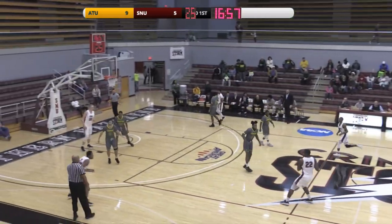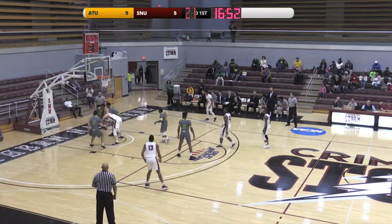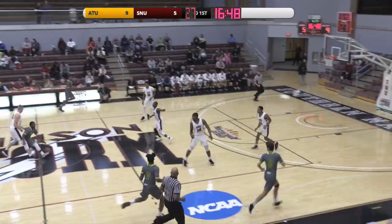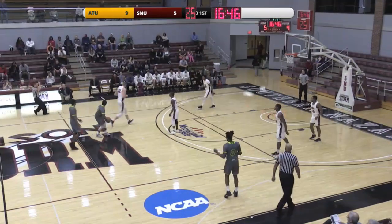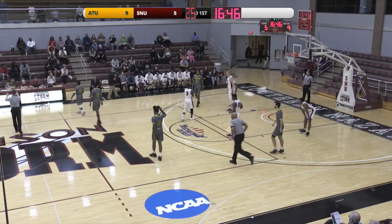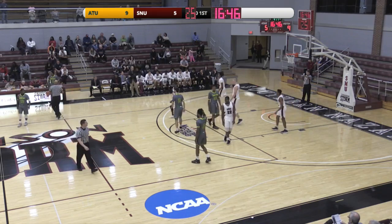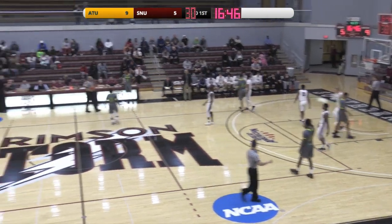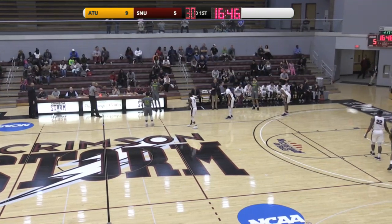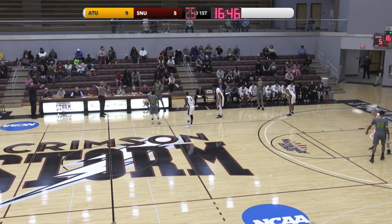Spate bringing the ball up the court. Newton over to Stevens on the right wing. Over to Starkey. Ball knocked away by Woods. Great recovery by Starkey. And then Lee gets in Starkey's way, and Starkey trips over him, and the foul is on Noah Starkey. First foul on Starkey, as Arkansas Tech has a 9-5 lead.